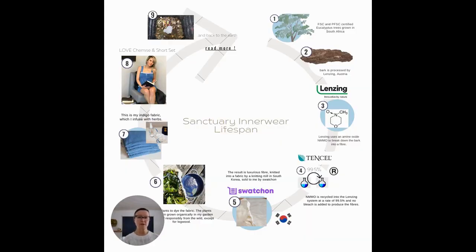Sanctuary Innerwear starts out as an FSC, PEFC grown eucalyptus tree. Lenzing, a company from Austria, reduces the bark to a pulp and then a fiber using an organic amino acid process, also reusing the effluent at 99.5% efficiency.